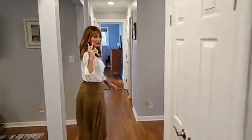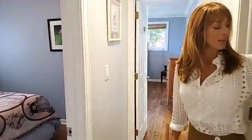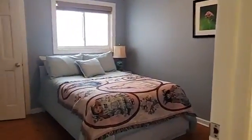We've got 2 bedrooms here. One is a queen that will use this updated bath. You got to check out the shower. It's gorgeous. These lights are on timers, so they keep going out on me. So beautiful shower there.